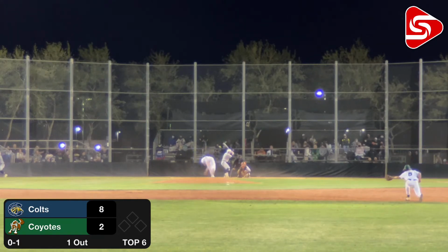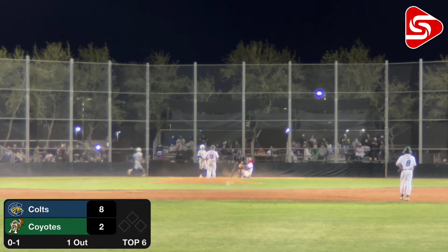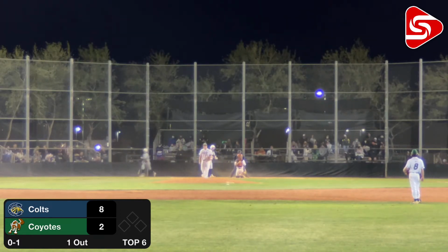This is number 20, Crew Price. Price with a home run in his first at bat. He's 1 for 3 today, or 1 for 2 with a walk.